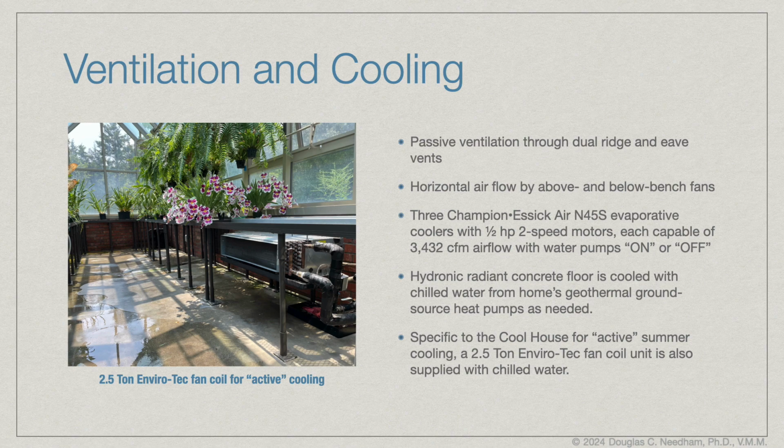So you always mount your horizontal airflow fans so that one side is pointing south, for example, and the other side is pointing north, creating a flowing loop of air inside the house. And then I put fans under the benches as well because orchids are plants, they're epiphytes, they love air. They need air as much as they need water. So I wanted to increase that airflow a little bit.